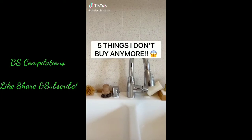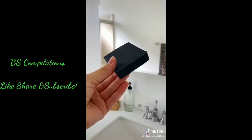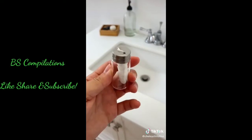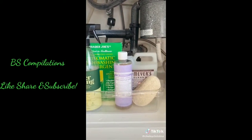5 things I don't buy anymore after becoming more low waste and minimalist. Paper towels or tissue. I just use rags or bamboo toilet paper. Makeup wipes. I use a facial cleansing bar and reusable cotton rounds for around my eyes. Floss picks. This one's refillable. Liquid dish soap. You guys know my routine. Duplicates. I save so much money by only buying one of what I need.